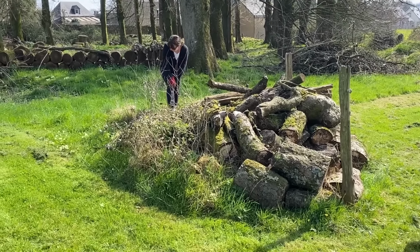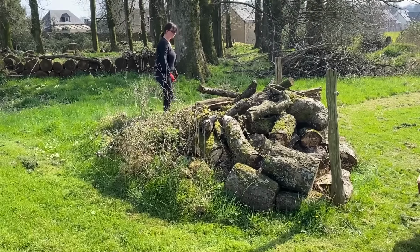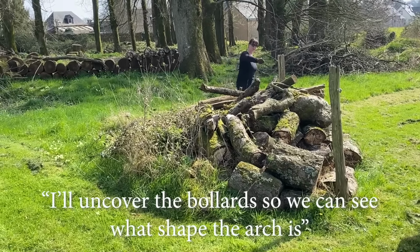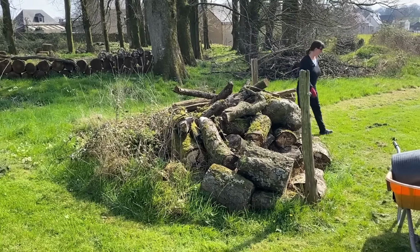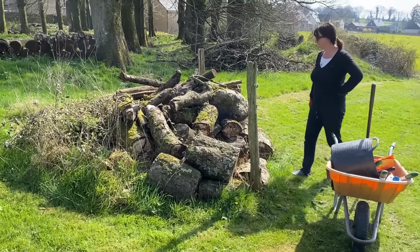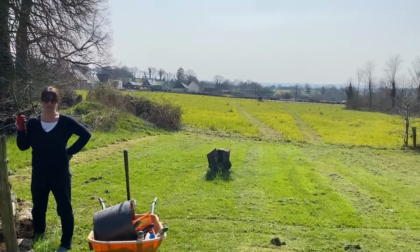So let's move the rubble of logs. Oh, thanks. Eventually, I'll uncover the bollards so we can see what shape the arch is. And then you can rebuild the arch. I'll spend an hour. There's a deal. I'll spend an hour clearing this up for you. And then I'm going for a run. But that was successful this morning. I moved to that bit.